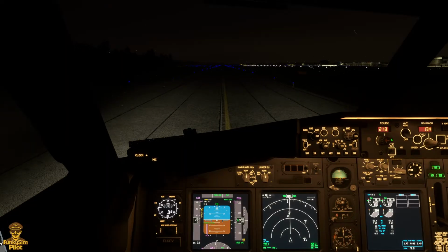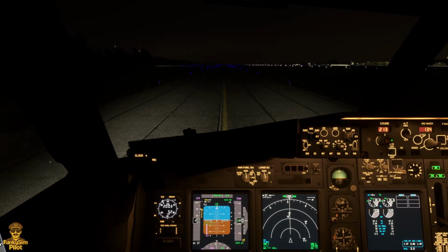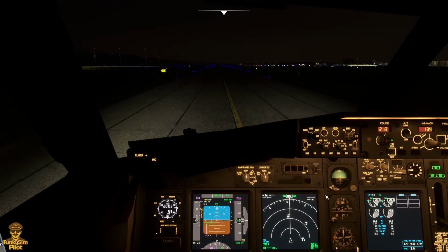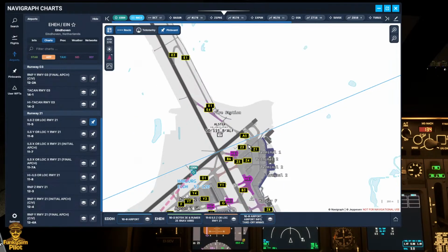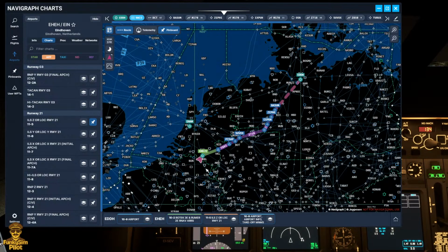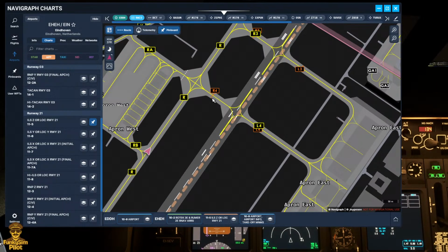Okay, so the speed 33 is a little bit fast. First go straight, something like that, and then quickly get the chart for Eindhoven. Yep, still going straight, turn on the night mode. So we're here on Romeo.